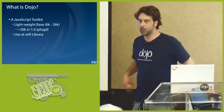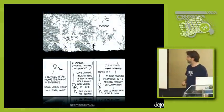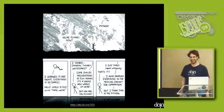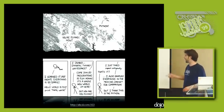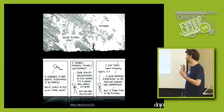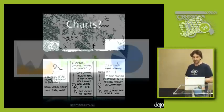So it's just a use-at-will library. It starts with this small base, and then you get all of these extra components, right? Everyone's familiar with XKCD, right? So Dojo is to JavaScript like Python, in my humble opinion. It's like you're flying. I think it's the Python, but I think it's the Dojo really, because it's like flying.